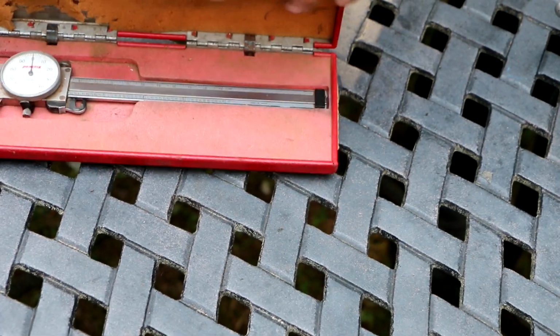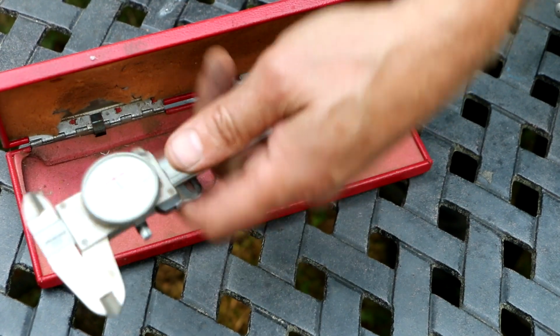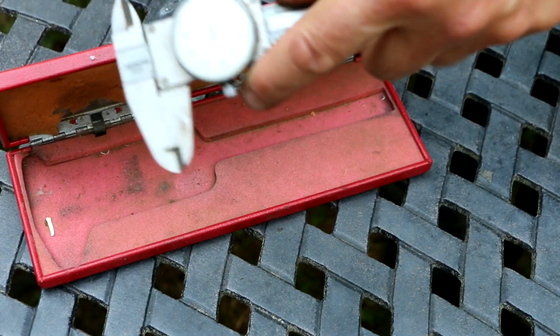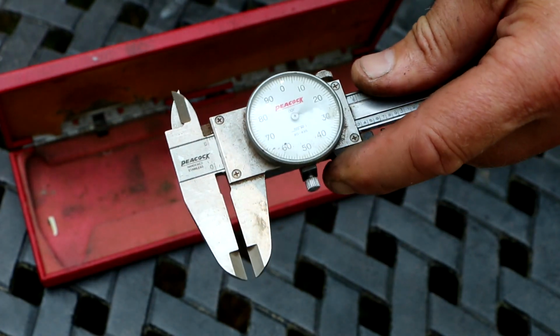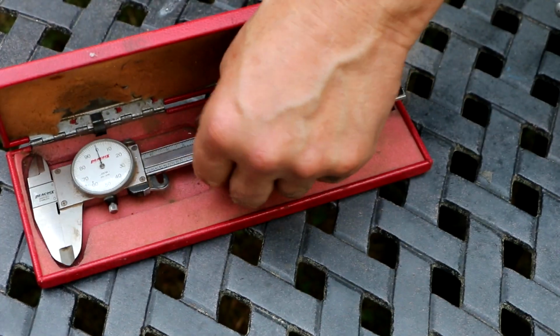And here's a Peacock dial indicator, and again, being that it's a Peacock, which is Japanese, this is a Peacock SPI. Oh, so this one's branded SPI also, which might save it, might make it a little bit more palatable to somebody. It works perfectly, there's nothing wrong with it. It's actually a pretty nice little indicator.